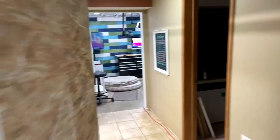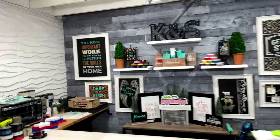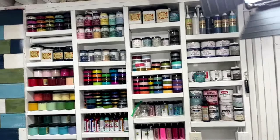Everyone loves your wall, Shawnee. My wall? The wall with all of our paste. Oh, yeah, the wall of paste, paint, glazes. We actually are going to put shelves over here, because we're running out of room.